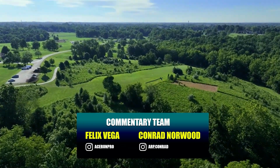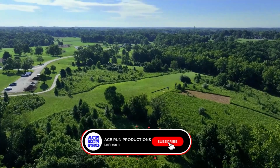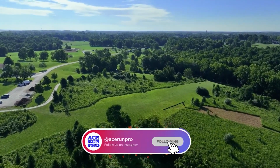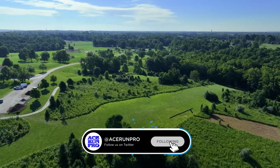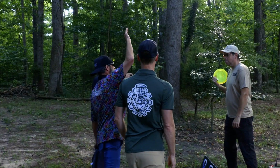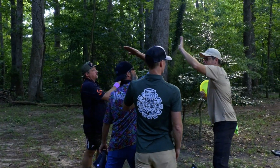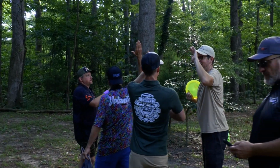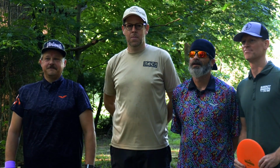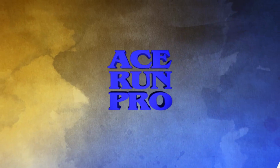Conrad, we saw literally just about every type of shot there is in disc golf used during the front nine. These guys are putting on a unique show. Front nine leaderboard coming your way. Let's see what's going on. All right, close battle there has gotten a little bit tighter and then kind of opened up again. So let's see how Jacob Driskill handles these final 9 holes.